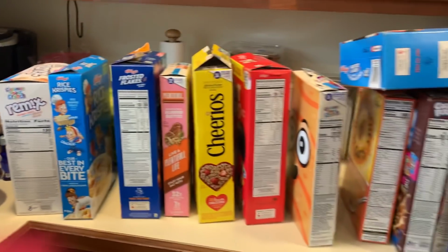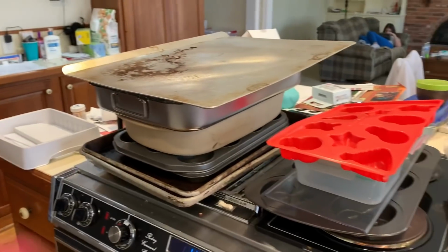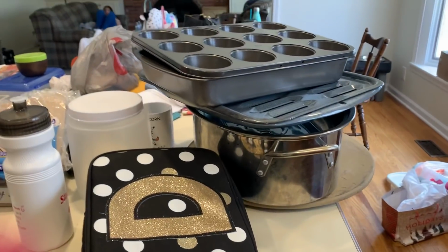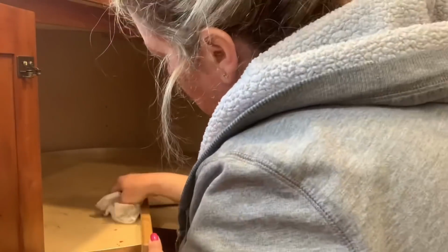So this was everything that was inside the Lazy Susan. Oh my gosh. Look at all of these baking dishes. Oh, I gotta go through all this now, but we're almost done. So I'm gonna clean this Lazy Susan out because it needs it bad, and then figure out what I'm going to do with it. I'm not going to change too much in here.